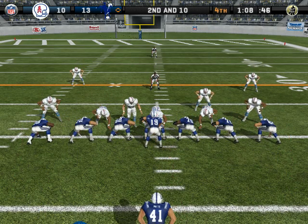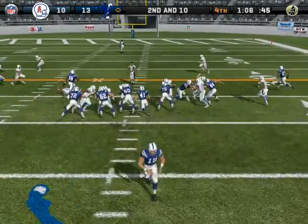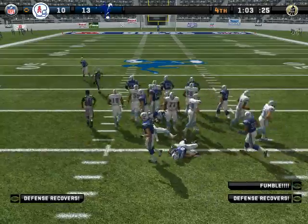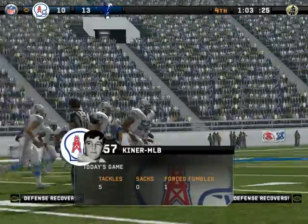Only one man back. Gives the ball off. Loses it. The Oilers pick it up. So they lose possession after fumbling it away.